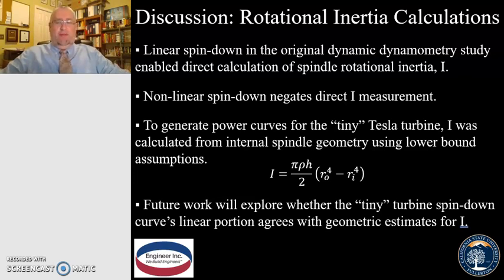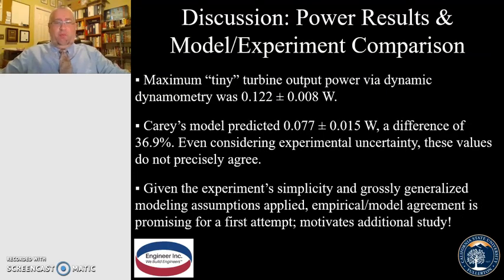And as I said before, I think I can use the linear portion of the spin down curve to back out an I value for a tiny Tesla turbine, but I'm not sure yet. That's a work in progress. Once I have that geometric value for I for the tiny Tesla turbine, I can again apply dynamic dynamometry, the equations for power, and extract a power output of 0.22 watts.